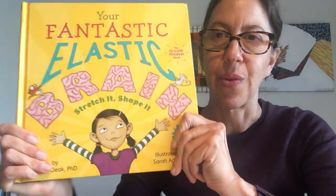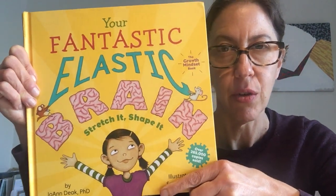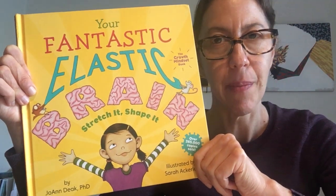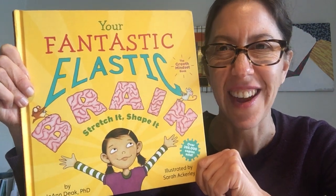I really enjoyed reading this book because it reminded me of you and all the things that you do to help your brain grow. Think about all the things that you do to help your brain stretch and grow all the time.